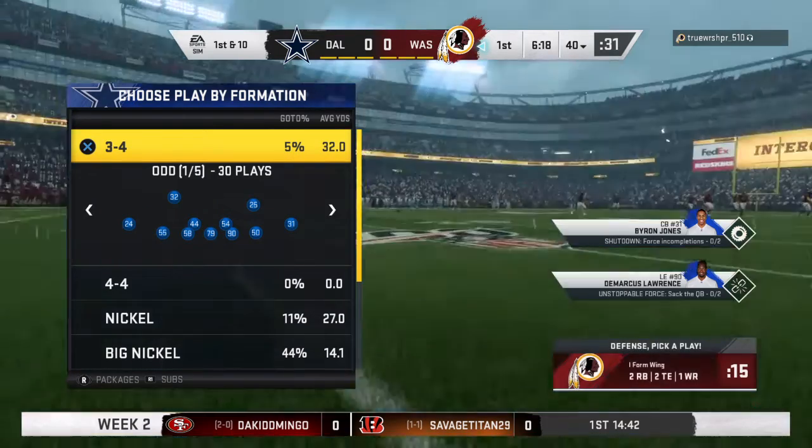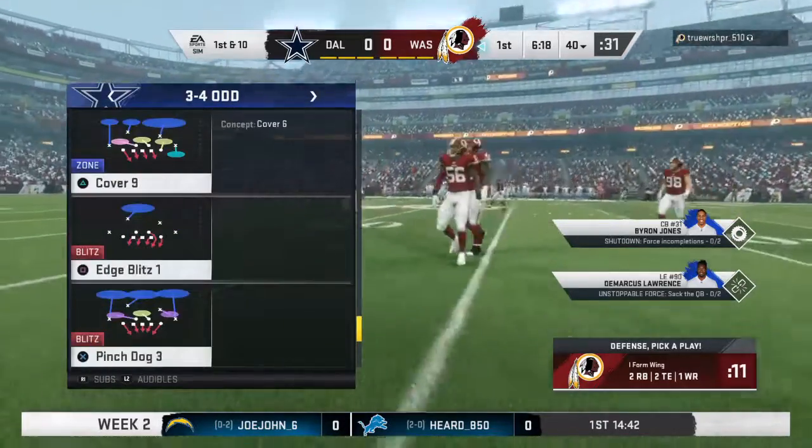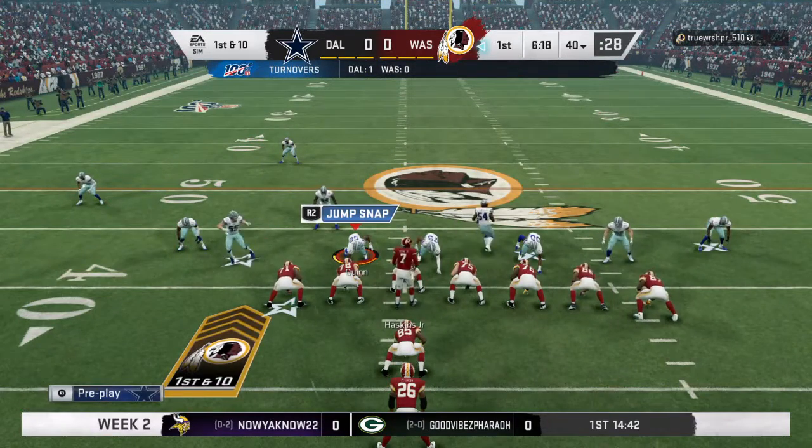Too many ones in this play. First quarter, first drive, first interception thrown. And that last one, that hurts. A good starting spot for the Redskins as they come up 1st and 10.